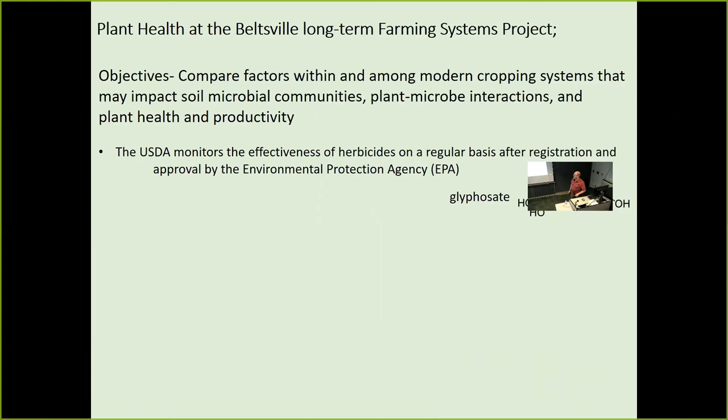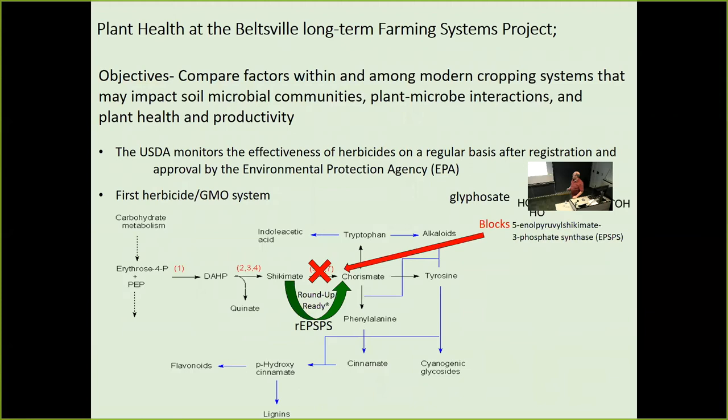So just a really quick review: glyphosate is a compound that blocks the shikimic acid pathway, and this pathway is critically important for amino acid production as well as a bunch of secondary compound production. The Roundup Ready gene is a bypass for that blockage. So if you apply glyphosate and you have the Roundup Ready gene, you can continue down that pathway and you're resistant to glyphosate. So that's how the system basically works.